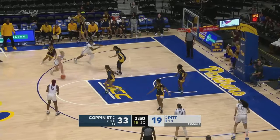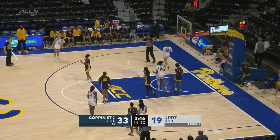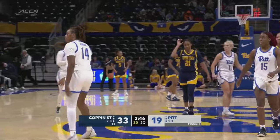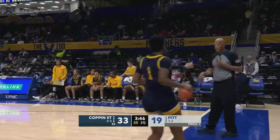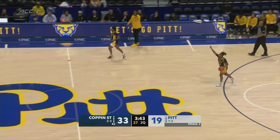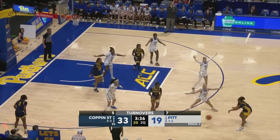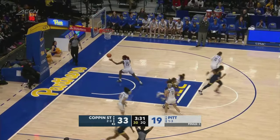Washington calls for the pick with Jordan, gets some space, leaves for Iadel. Off the ball, foul called there. And Coppin State regains possession. Pitt not doing the little things right so far today. Yeah, it's hard when Liatu King, right, you have that leader out on the court. She's been at Pitt for several years now, leading the team in rebounding and points per game. And with her on the bench, you could see a little bit of some struggles that Pitt's seen.